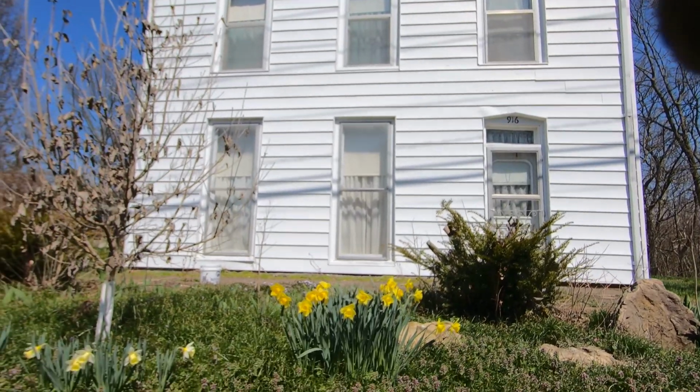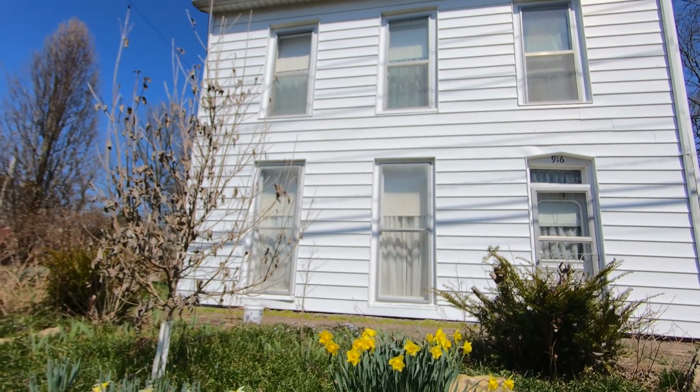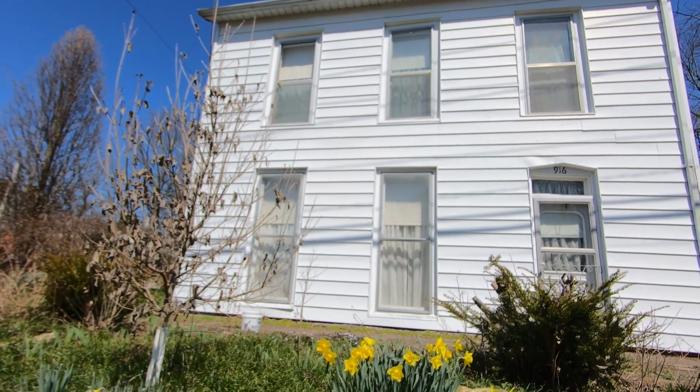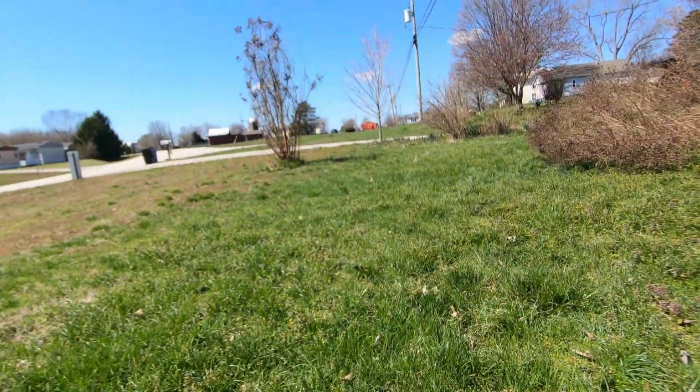Can't go to work today, so we're going to go try to swing somewhere. I hope it turns out good. I'll see you all in a bit. So we're very blessed today to have an early 1860s home. It's right along a bridge on the outskirts of an early 1800s town.